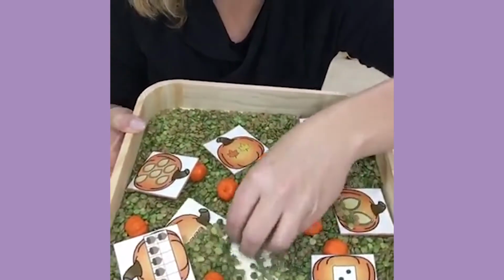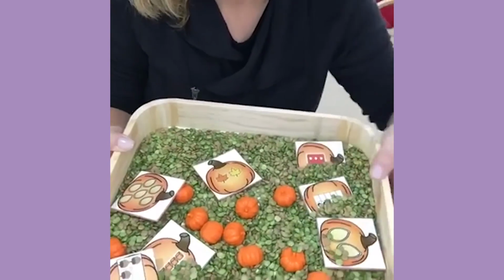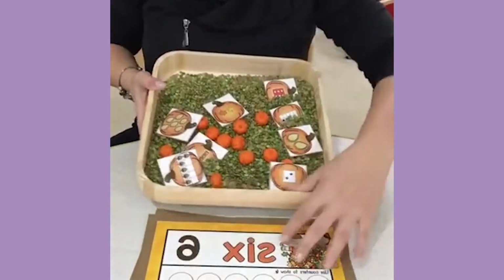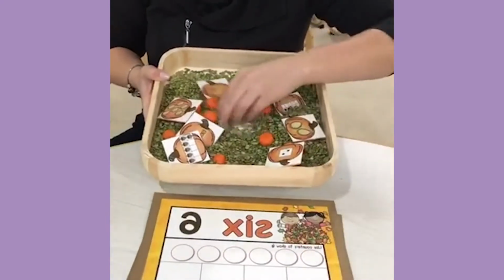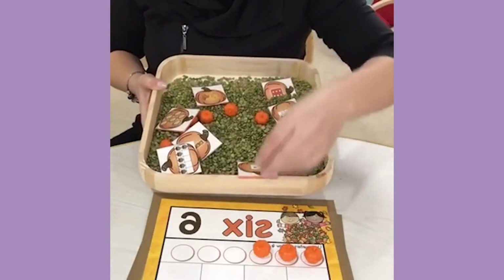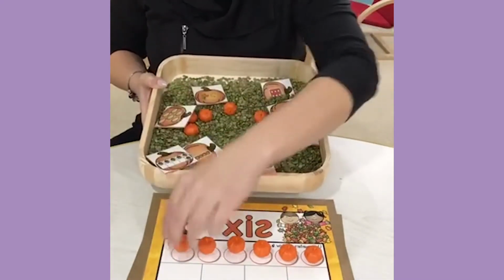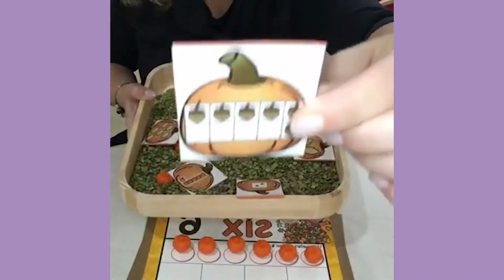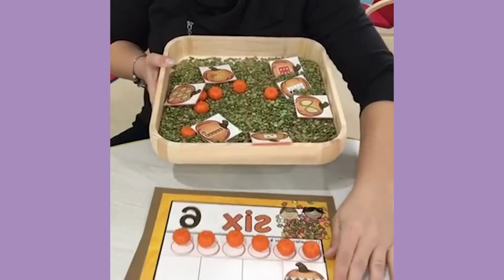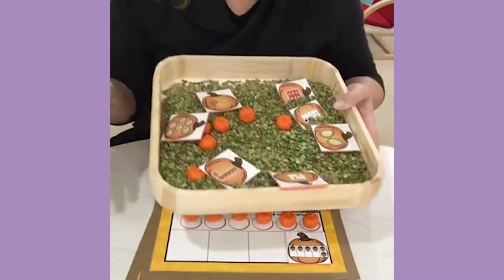So these are dried split peas and lentils. So I just mix it in there. And then what the students do is they're supposed to count 6 pumpkins. So they're digging around for their pumpkins to make 6. And then I have pictures of each number, and so they have to count the number and decide if this belongs on the 6 mat or on the 2 mat.